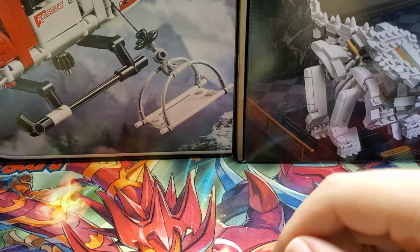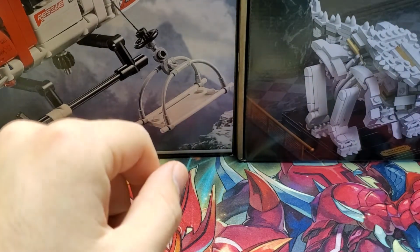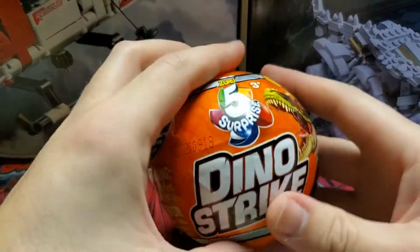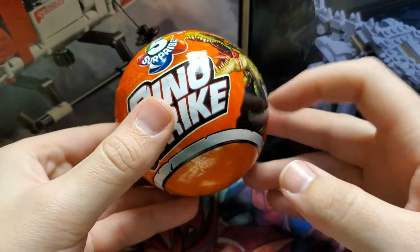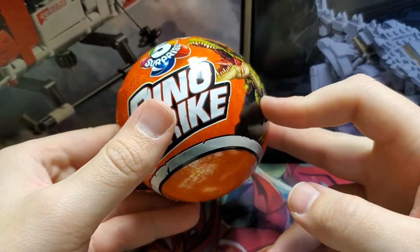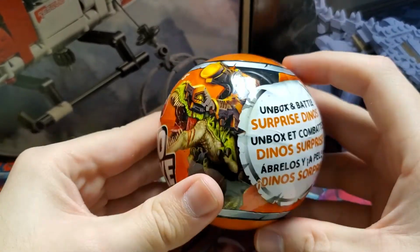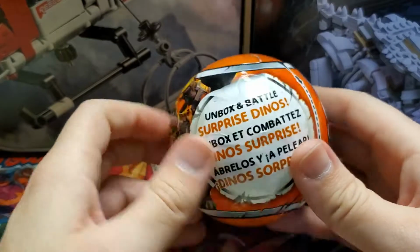So today we're going to start with one that I found interesting. It was actually the only one I saw at my local dollar store that looked any good. And that would be these Dino Strike surprise balls. Now these were $4 each Canadian, which is like nothing compared to the rest of the world. But here in Canada, that's a lot for a blind bag, especially for something that doesn't have a license. So I'm hoping for good things.